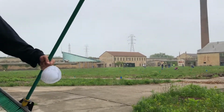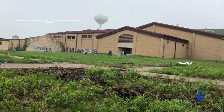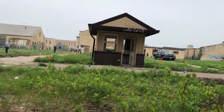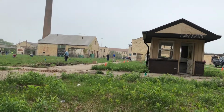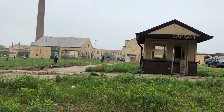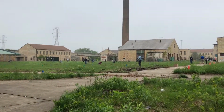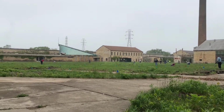Just a real quick brief tour around here. This is the dining hall and gymnasium over there. This building straight ahead of us with the two spires on top is the North Segregation Unit. That's where prisoners that were not behaving were housed. The smokestack is the powerhouse that powered the facility. The green spire is the church.